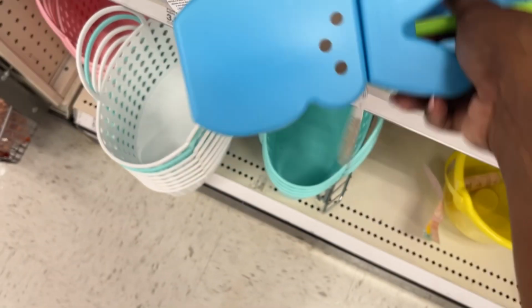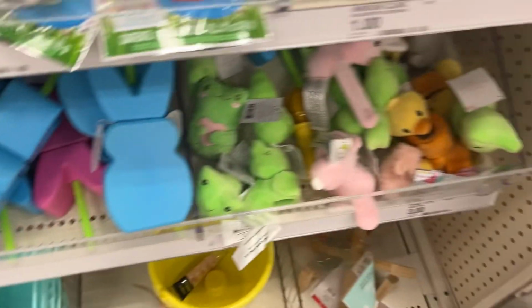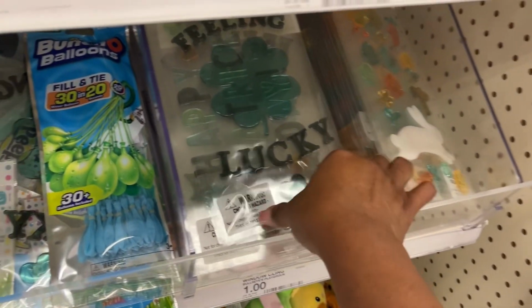Now, just keep in mind, if you're looking to put together an Easter basket for someone, you probably can find all of it here in the Target dollar spot.